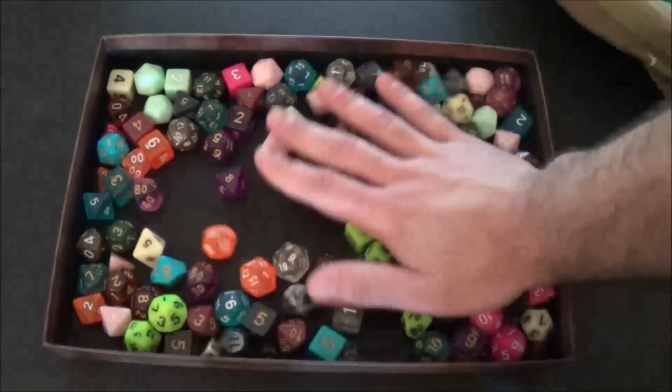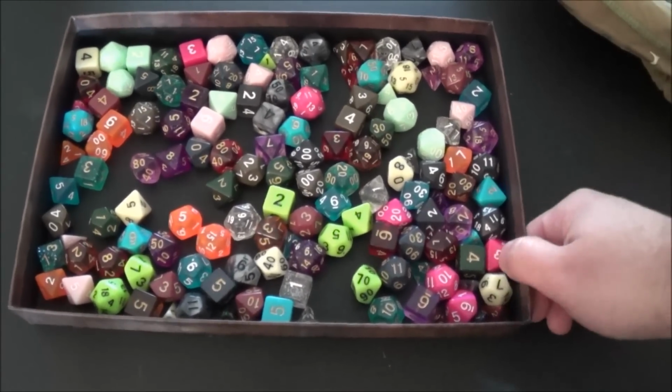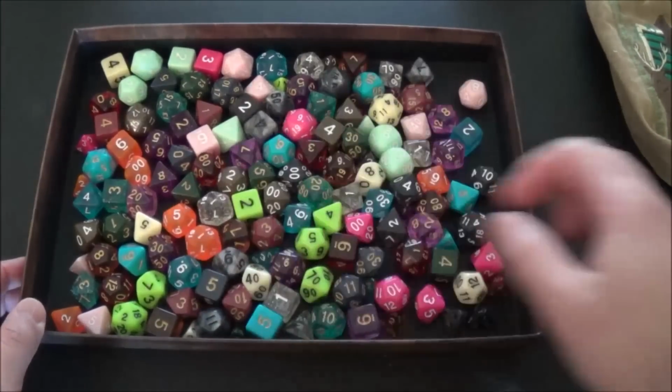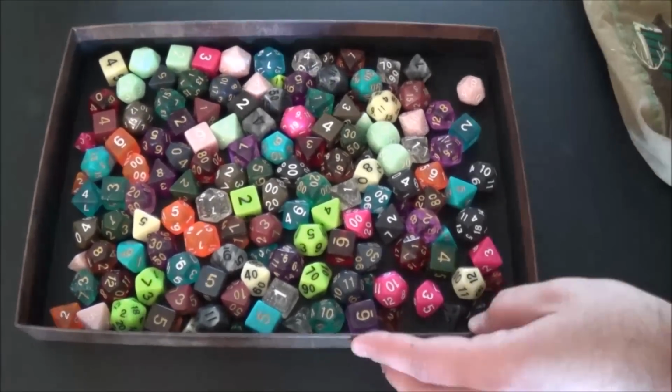Yeah, look at that. Look at that. I can hear all your collective panties stay right on and not get wet at all. Alright, so now we're going to commence with the high-speed sorting, which I'm going to do for all you people who like organization. You weird people.